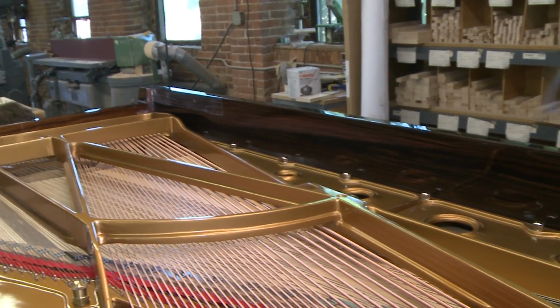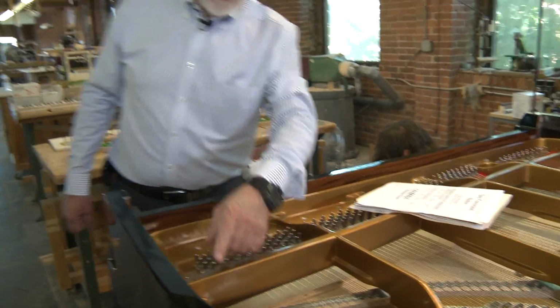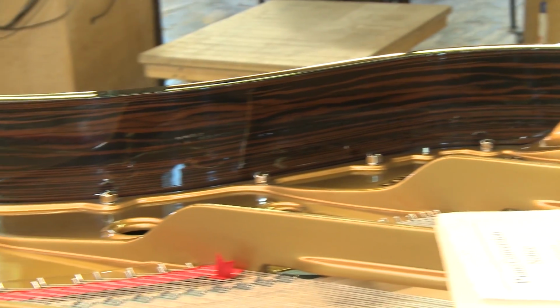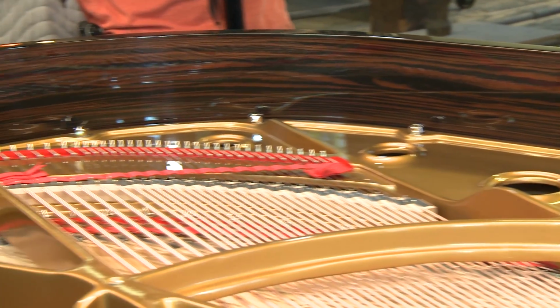And the inside, the grain on the inside is so beautiful. Yes, now this is what's called the Cambridge series, and this is what's called a Macassar ebony. It'll also be on the bottom of the lid, and it will be on the fall board. Sometimes you make this on the entire piano, but this is what's popular now for a case.